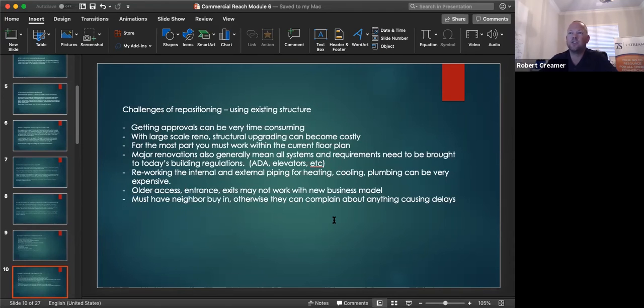Now, some of the challenges of repositioning. Getting approvals can be very time consuming when you're going after an existing structure. Not always the case, but depending on what city you're in too. Like the city of Austin right now is taking way too long. Dallas is better, but then you get outside the main markets, it becomes a little bit easier.